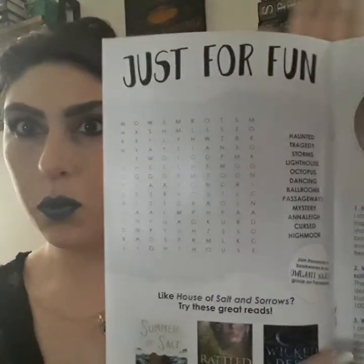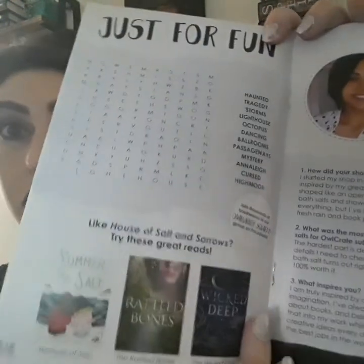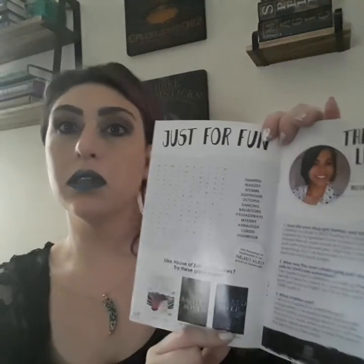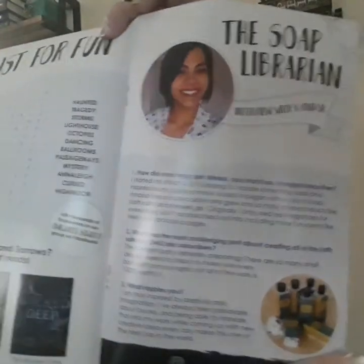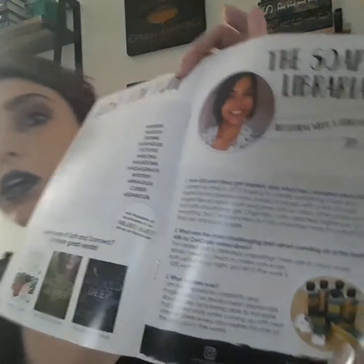A word search. They always have a word search. They also always put reading suggestions. So once you're done reading this book, if you're like, wow, that was amazing, give me more suggestions, then there's This Summer of Salt, The Rattled Bones, and The Wicked Deep. And then they always do an interview with a vendor. This month it is with the soap librarian. Wow, she's so beautiful. She looks like Vanessa Hudgens. So yeah, they have an interview with her.